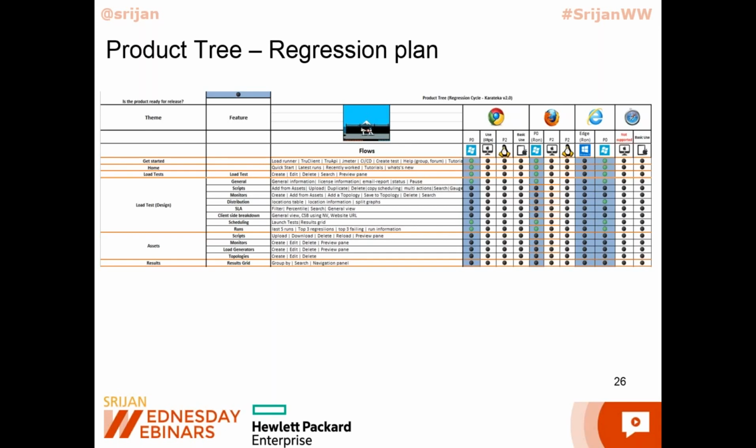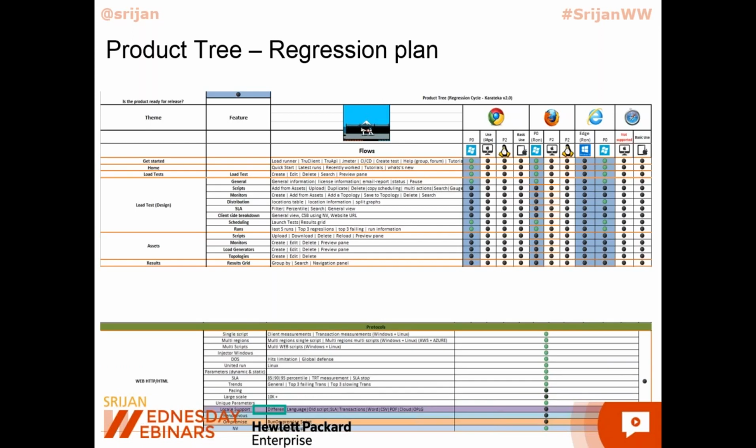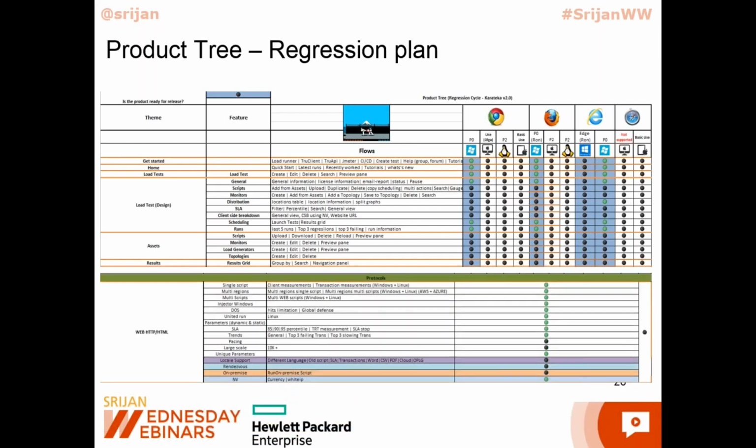And this product tree is only an example, but it's a very long tree because the product keeps increasing. Each time we have a new release and new features, imagine that each time we update this file. As you can see, it's part of the file. And in this case, I can understand what is covered by automation and what is not. And if not covered by automation, then I should test it manually.